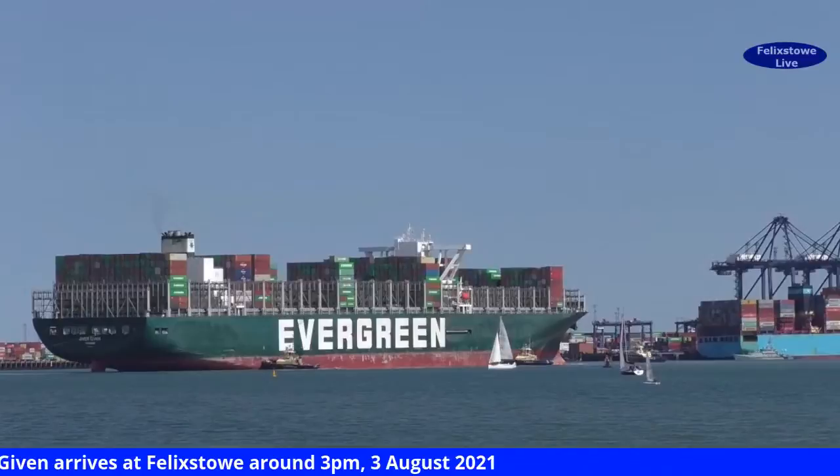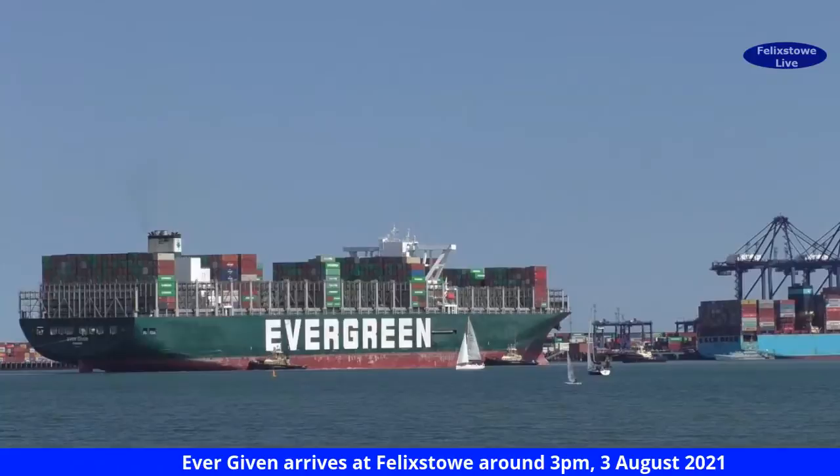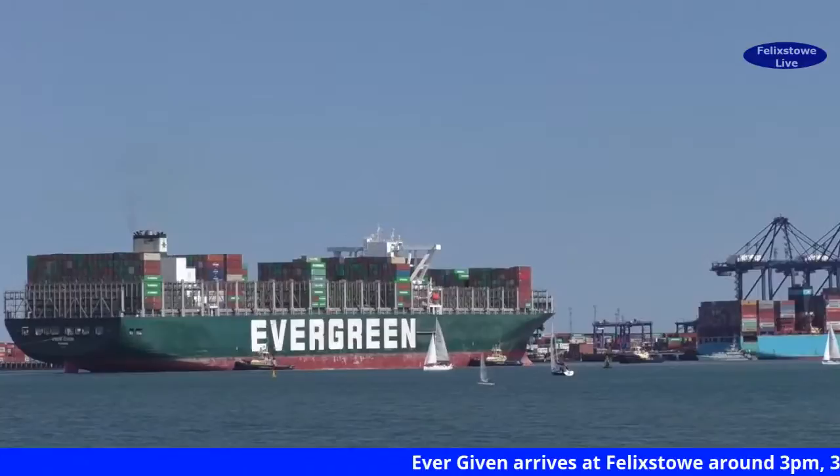Okay, well, now she's going astern nicely, so I'm going to switch my broadcast off for the moment, and we'll come back to you in the next 15 or 20 minutes as she gets closer to the berth. I'm going to move down to a better position closer to the berth, so you'll get a better view of her actually coming alongside.